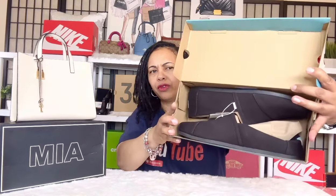Toms are such fun casual shoes. Toms are so comfortable. Oh my gosh, I don't know how else to explain the comfort level that you get with Toms for a pair of casual kick around. You know, sometimes you just want a pair of shoes to wear when you're going to the grocery store or if you're running out for a quick errand. So I did pick the Toms up in black as well, and here they are.